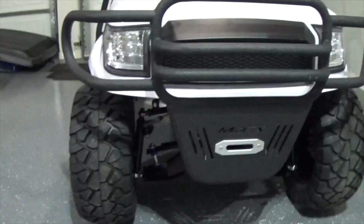Hey everyone, I just found a $200 four-wheel drive golf cart on Marketplace. Let's go pick it up.